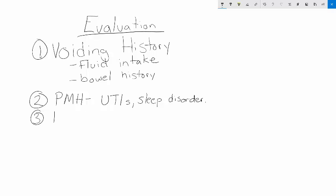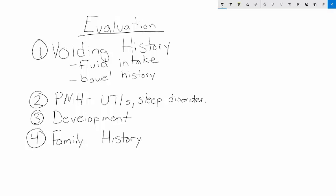The third component you want to delve into is their developmental history, as again, many kids with bedwetting episodes can have a developmental delay. Fourth is family history, especially a family history of enuresis in the parents themselves. Fifth is a social history. This is looking at recent stressors in the family as well as the parental response to these accidents and what has been done in the home so far to try to remediate them.